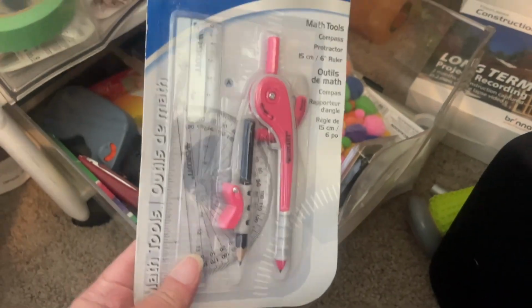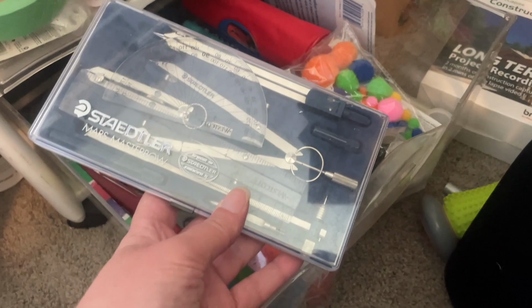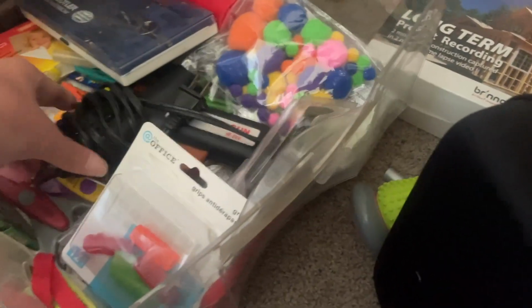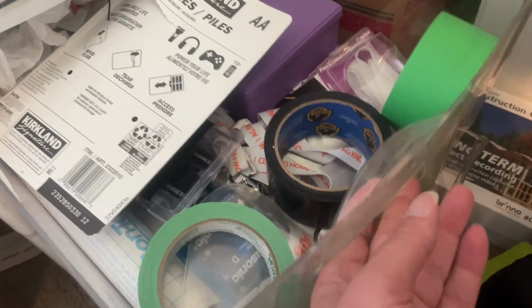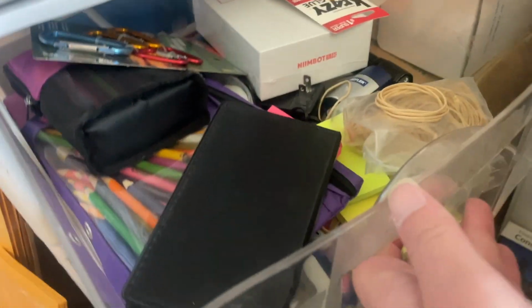Oh, had to use lots of these. Apparently this one never got used. This one is a heavy duty one. But batteries and paint, a whole bunch of envelopes for mailing. Oh man, I'm showing you all this stuff.